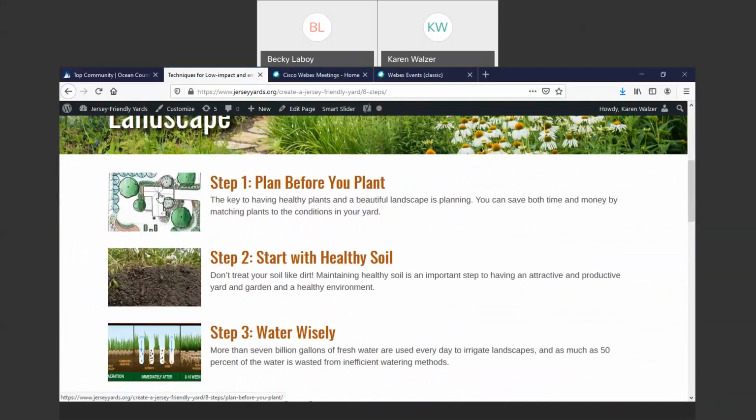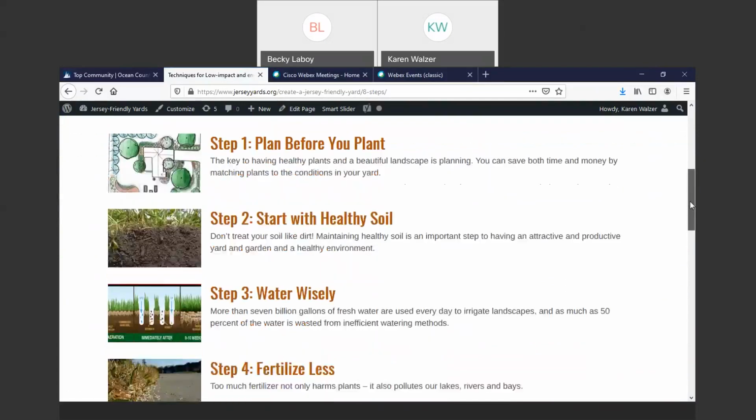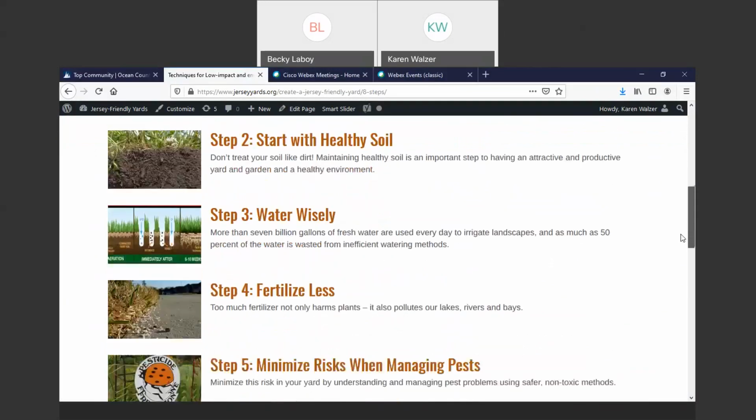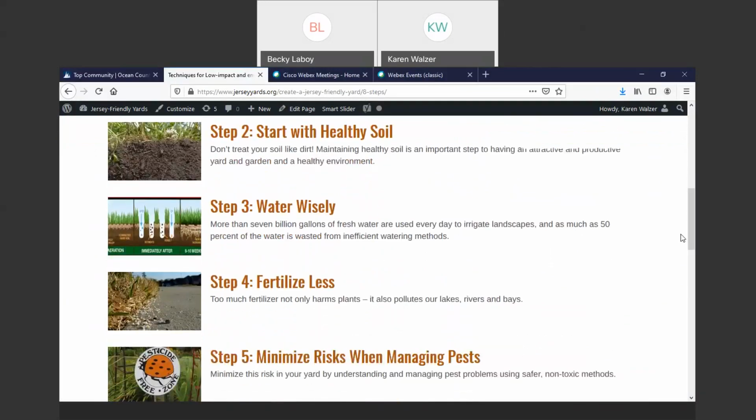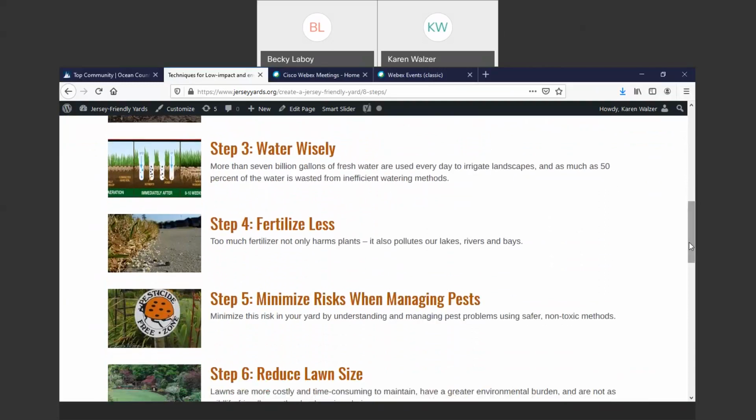And each of these, I don't want to take the time to do that, but when you explore the website, each of these has a page of information with lots of resources that you can go to learn more about it in depth. Start with healthy soil, water wisely, all about conserving water in the yard and not over watering your landscapes, and being efficient in your watering methods. Fertilize less for obvious reasons, which I just discussed.